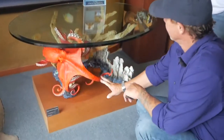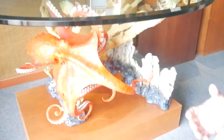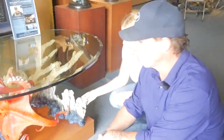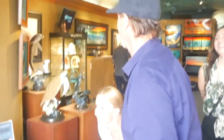And then this is really cool. I think people really love my sculptures. And this is not only a nice piece of art, it's functional. This is bronze. It looks like real elkhorn coral, but it's bronze. How long does it take you to do this? Till it's finished.